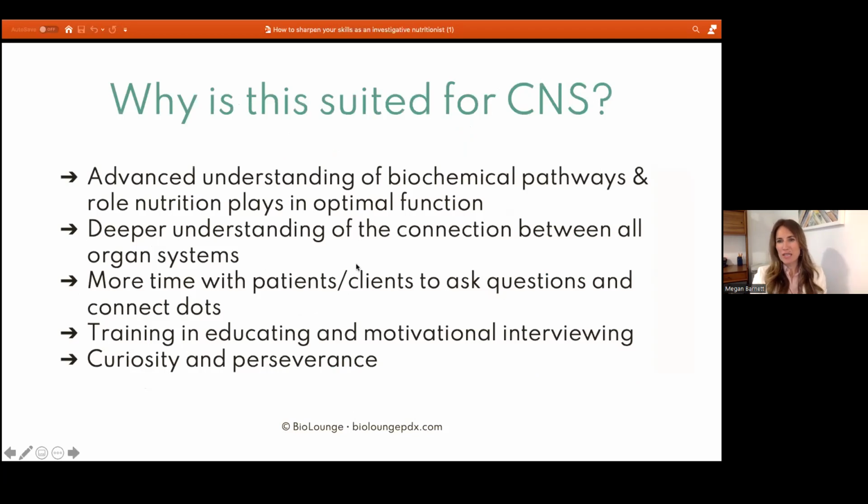So why is this uniquely suited for a CNS above any other nutrition professional or certification? I believe that's because to get to the point where you have a CNS, you develop an advanced understanding of biochemical pathways and how nutrition affects those biochemical pathways. It's amazing to me still how many patients come in and want to talk about macros. And I'm like, okay, yes, that's a thing. But did you know that you need every single one of those vitamins and minerals in your diet for biochemical pathways to actually function? Culturally, we don't necessarily think of nutrition in that way, right?